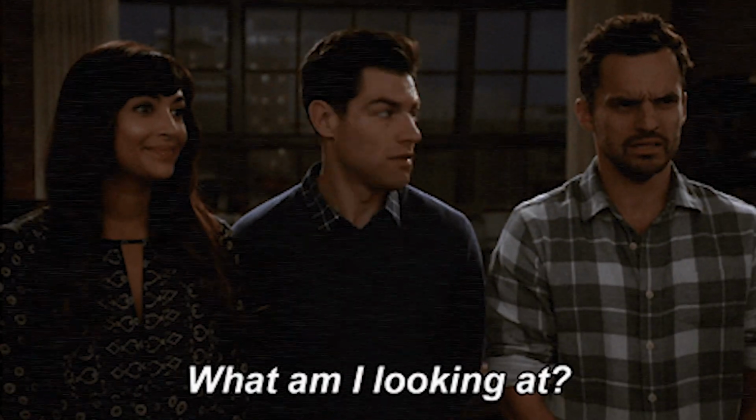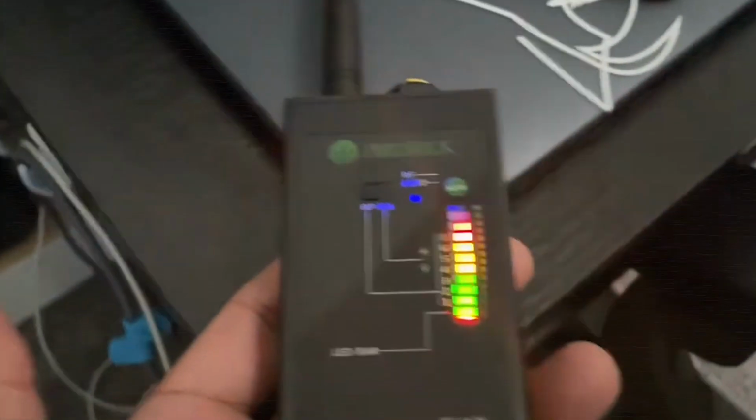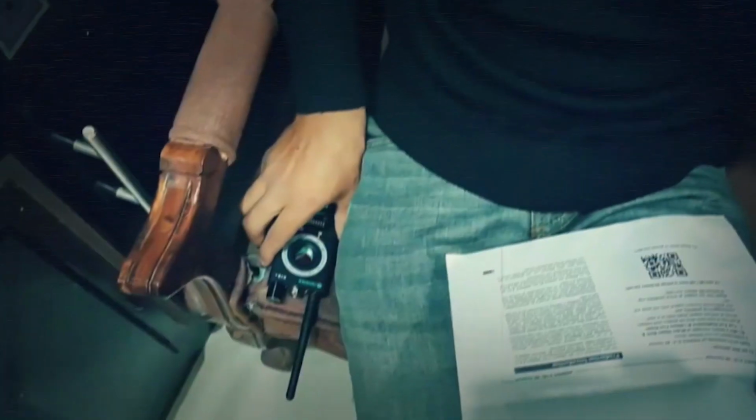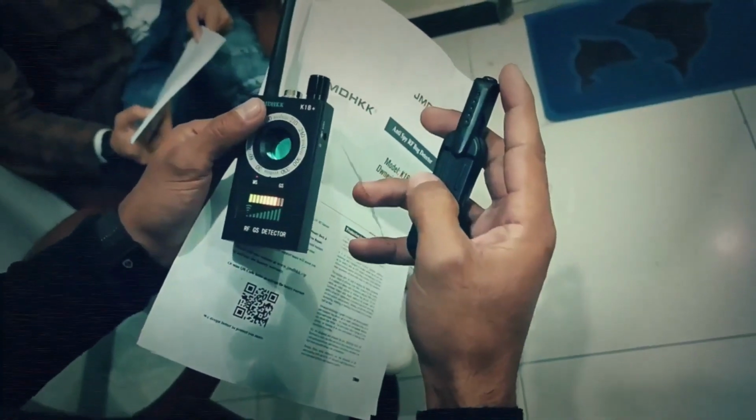So what kind of features does this detector have, you ask? Well, it's got LED laser technology that can find any wired or wireless devices that are hidden, as well as magnetic fields and radio waves. Basically, it's like a superhero that can see through walls and detect any spy gadgets that are lurking around you. Plus, it gets a high grade, so you know it's reliable.